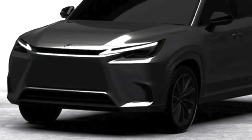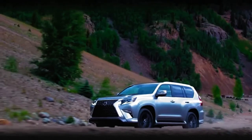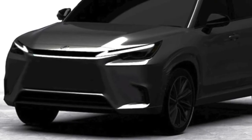Today we're going to show you the 2024 Lexus GX new design and review, and explain the details of the car. We hope you guys enjoy it.